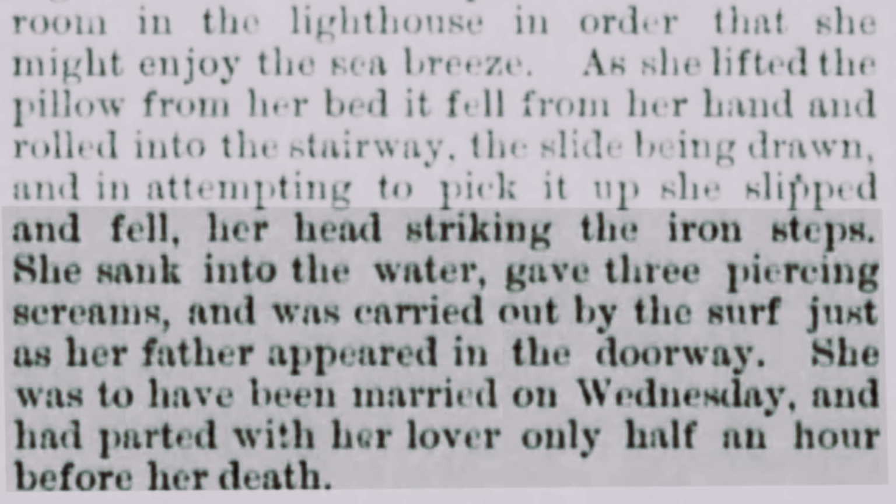She sank into the water, gave 3 piercing screams, and was carried out by the surf just as her father appeared in the doorway. She was to have been married on Wednesday and had parted with her lover only half an hour before her death.